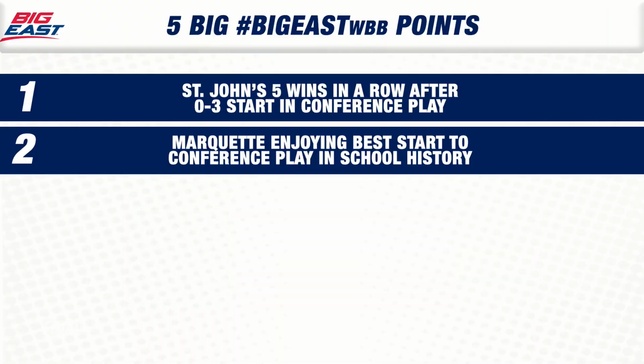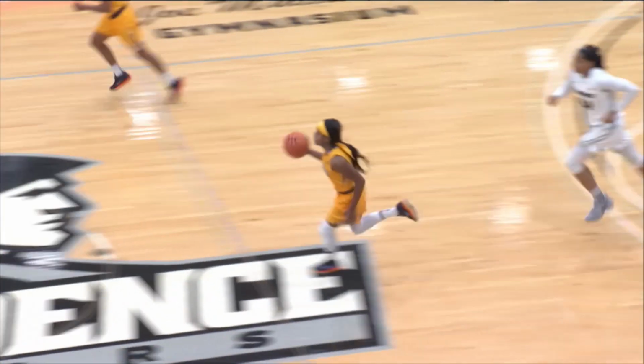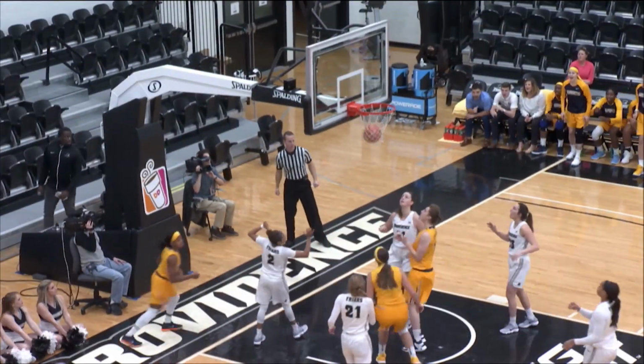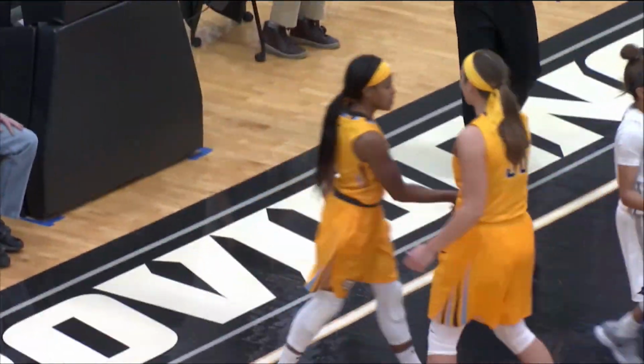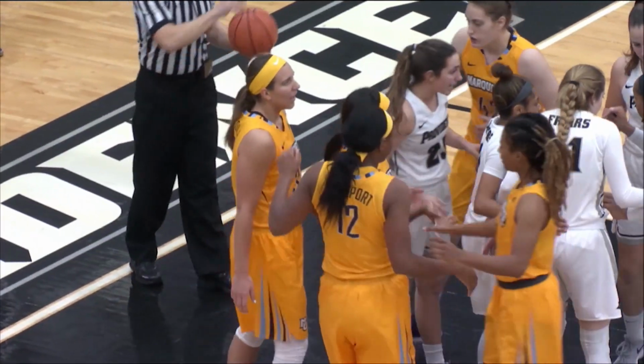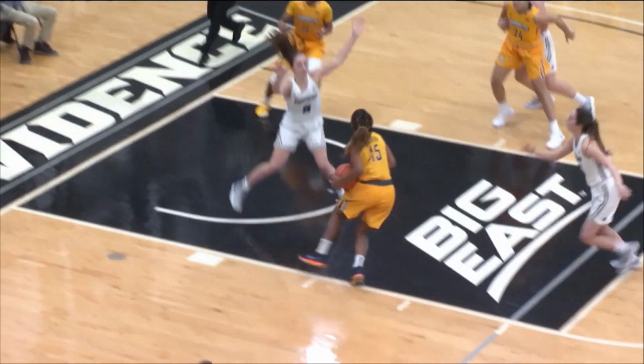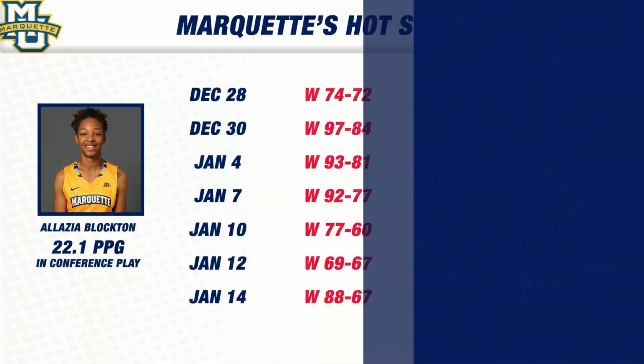All right, you think a 5-game win streak is pretty special, and it is. But how about the Marquette Golden Eagles on a 7-game win streak? They are unbeaten so far, tying the best start in school history. I mean, 7-0, you can't do better than that. That's crazy. Whoever is able to tackle this team and stop their momentum, I'm excited to see it because it looks like they're not showing any signs of slowing down. They've just been playing their best basketball. They're gelling together.